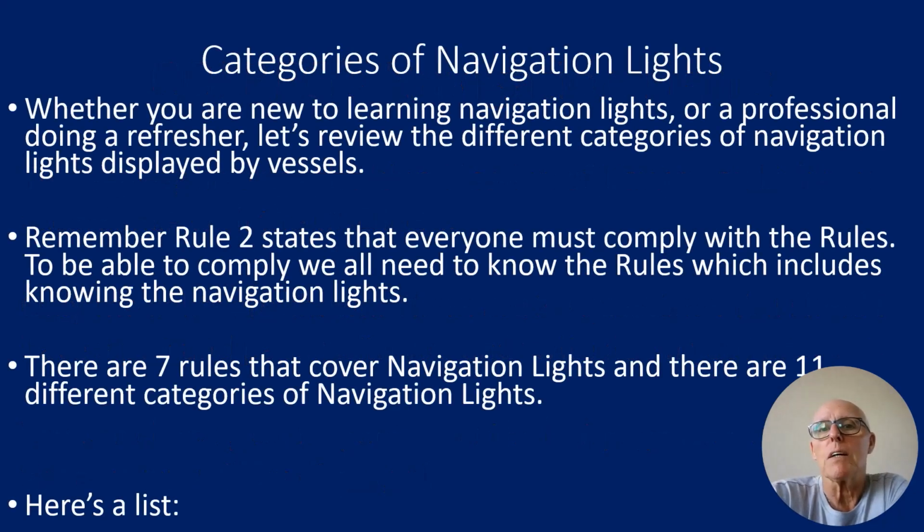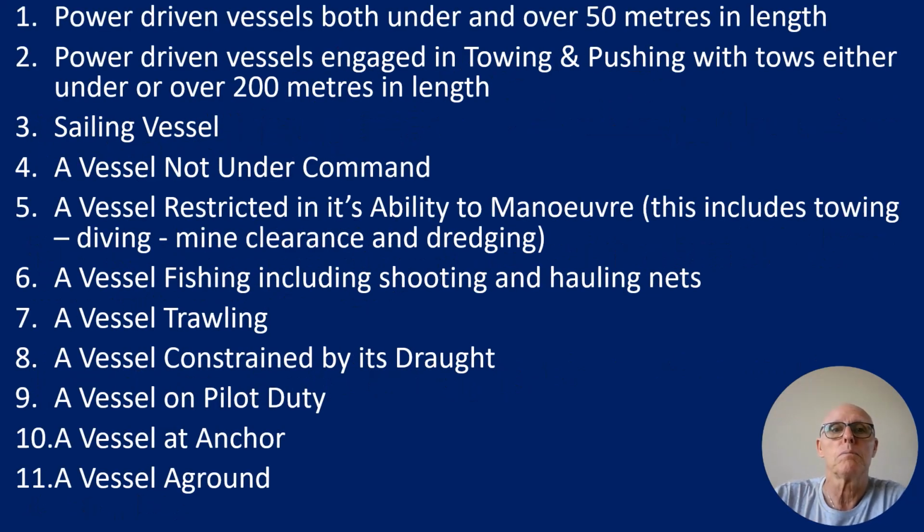Now, whether you're new to learning navigation lights or a professional doing a refresher, let's review the different categories of navigation lights displayed by vessels. Remember, Rule 2 states that everyone must comply with the rules. So to be able to comply with the rules, you have to know the rules, which includes knowing the navigation lights. Now, there are 7 rules within the rules that cover navigation lights, and there are 11 categories of different navigational lights for vessels. Here's a list.